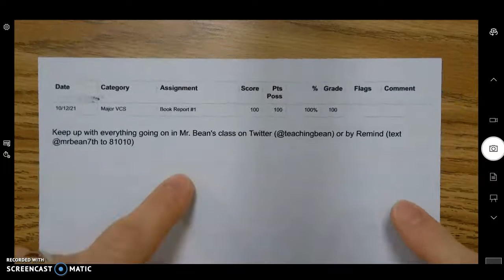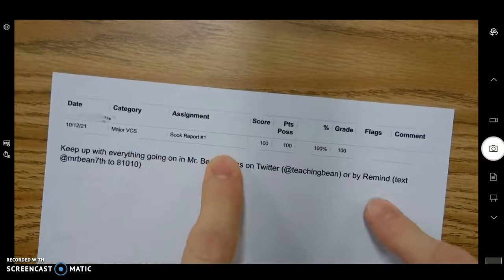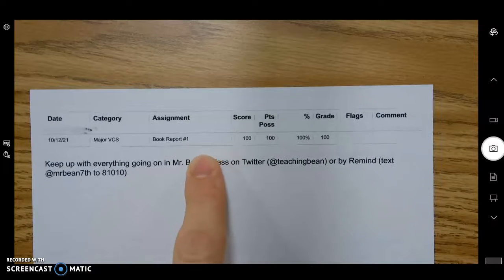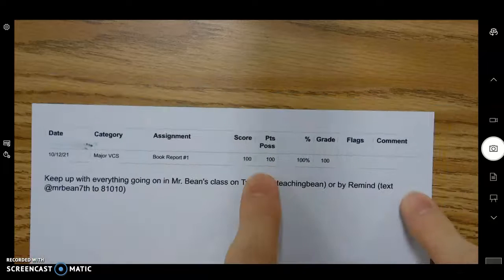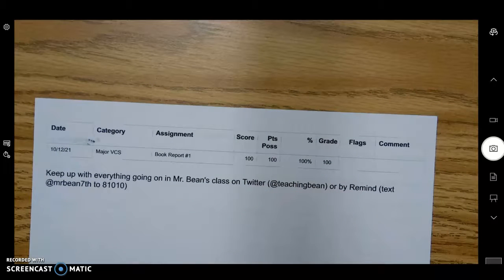But check this out: the first grade of the 9 weeks was book report number 1. We started that in September. It was due in October. It should have been an easy walk in the park. You can see this kid made 100 on it. It was a 6-paragraph essay they had to write that went along with the book. I mean, you either read the book or you didn't, you either did the book report or you didn't. It's pretty straight up right there. That was their first major grade.